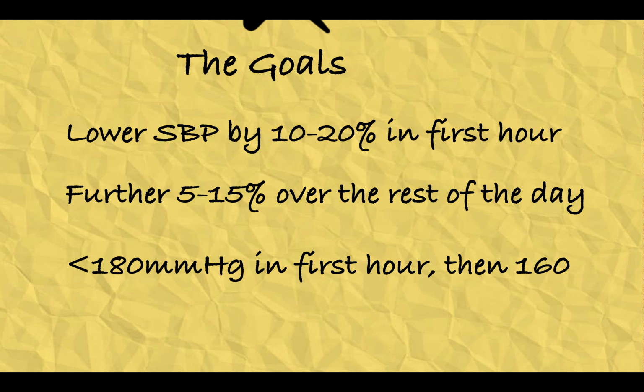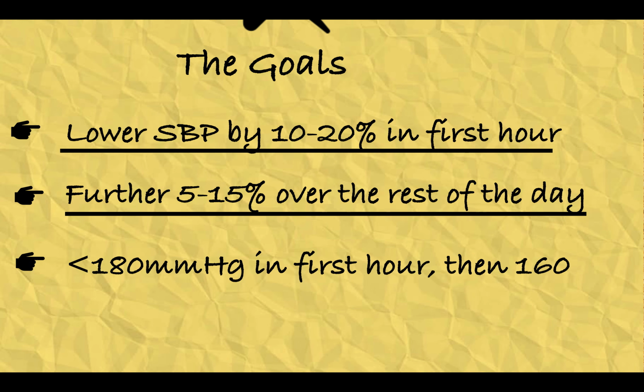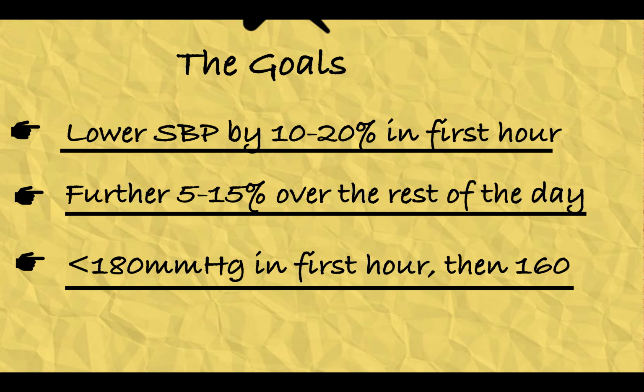Once we've identified it, we should do something about it. Textbooks will tell us to lower the SBP by 10 to 20% in the first hour and no more than 15% over the rest of the day. We don't want to lower the BP too quickly because we could cause ischemia in vascular beds that have become accustomed to higher pressures. In case you left your calculator at home, you can just aim to get the SBP down to 180 in the first hour and then 160 after this.